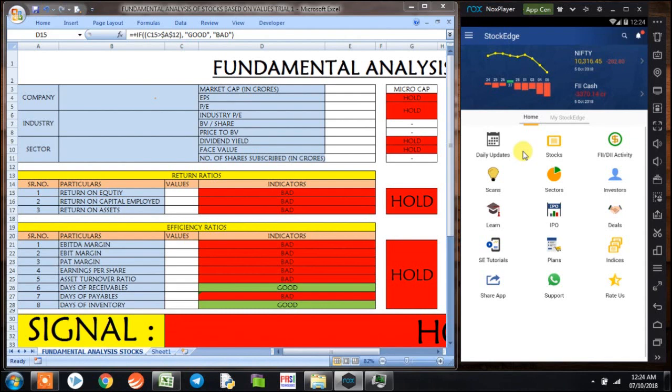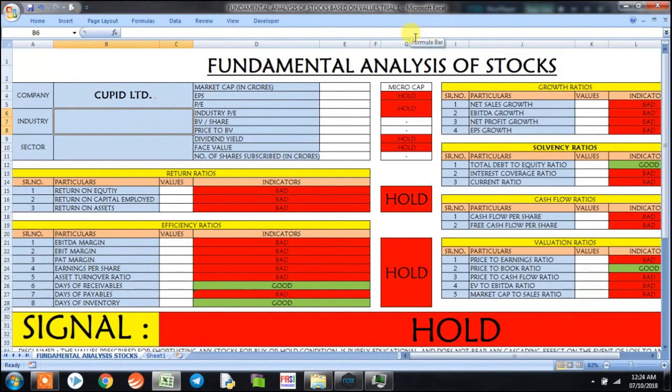Today the stock that I have shortlisted is Cupid Limited. Allow me to first tell you about the program. This is an Excel program wherein we analyze the fundamental ratios of companies and arrive at a signal or a decision whether to invest in that company or not at this point of time.